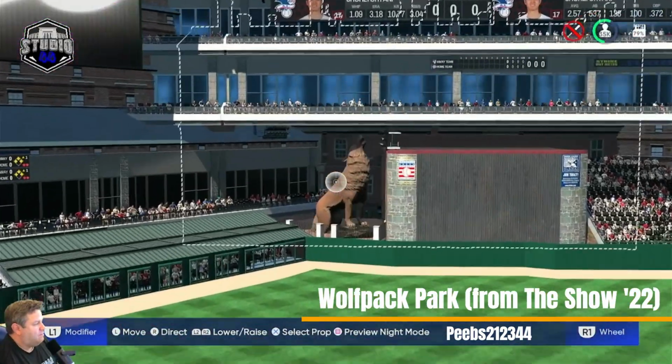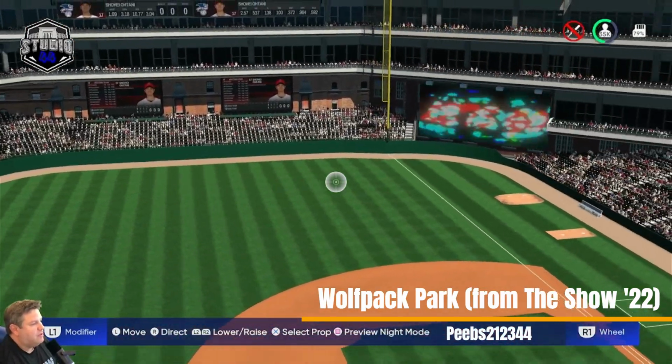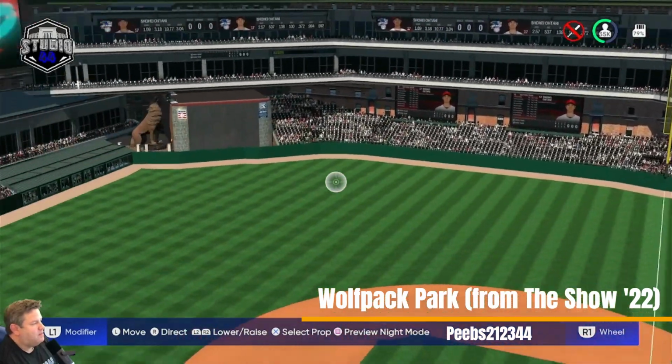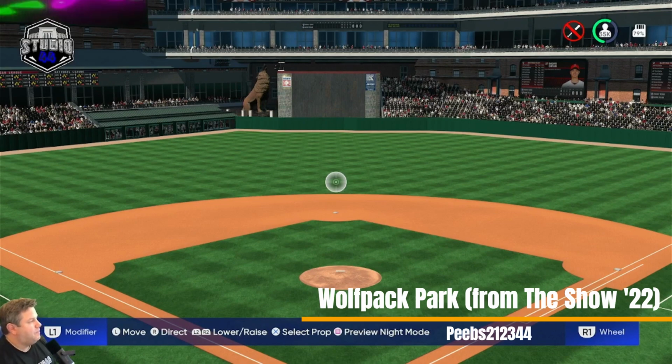I got the Wolf out here, of course. But yeah, maybe I had old school stadiums on the mind because of Detroit Tigers, but yeah, I like the stadium. Michigan Wolves, they need a stadium. What do you have for them?